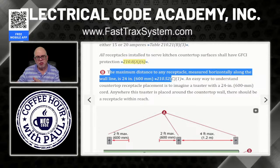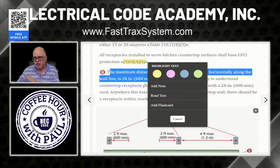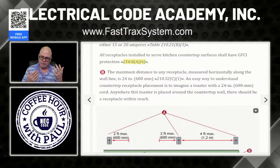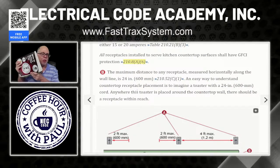We tell the students to do this all the time. When you see chevrons, pause it. Go read the code. Now, some people ask me, Paul, how do I know what to highlight in my code book? That's fair, because there's so much stuff in this document here. How do you know what to highlight? Because if you end up highlighting everything, then it kind of defeats the purpose.